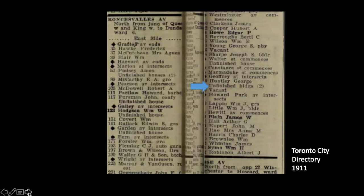how do we actually figure out that the building is not there? We need to use our cross sections, our intersecting streets. So two entries above, do you see just two entries above this arrow, it says Jeffrey Street intersects, and then two entries below Howard Park. Well, I know for a fact my building has to be between those two, within those two blocks on the east side. So the only options for us in 1911 are George Huntley, unfinished buildings two, and vacant.